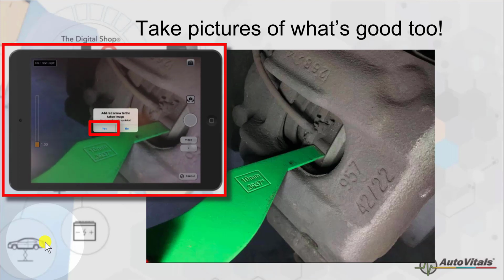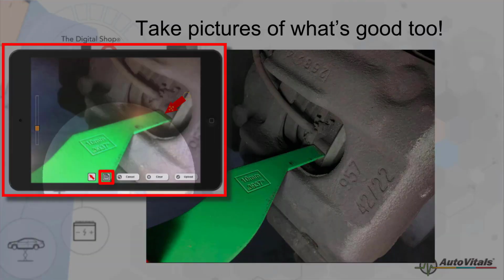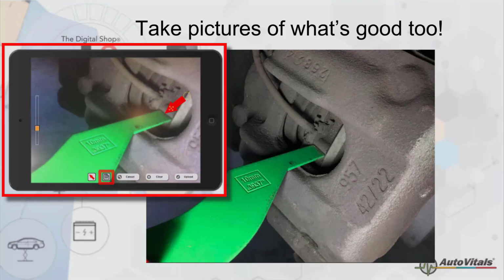I wanted to add a red arrow. I want to take the red arrow and touch on the point end of it and drag it over toward where the brake gauge meets the caliper or the brake lining and rotate it around. I want you to tap the notepad on the bottom edge of your camera right here, and I want you to add a note.